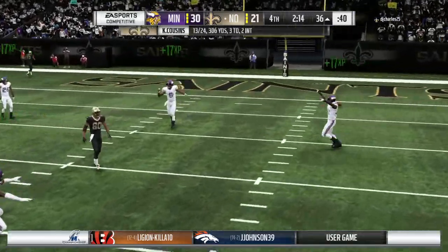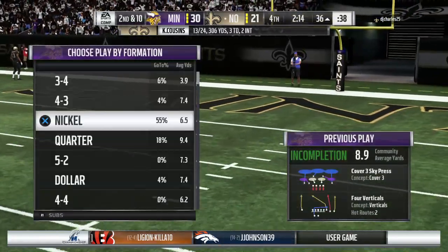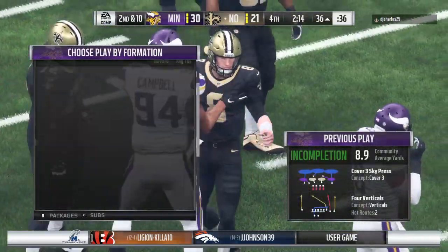Throwing middle, but it's incomplete. The intended target, Doug Baldwin. And now it's second down.